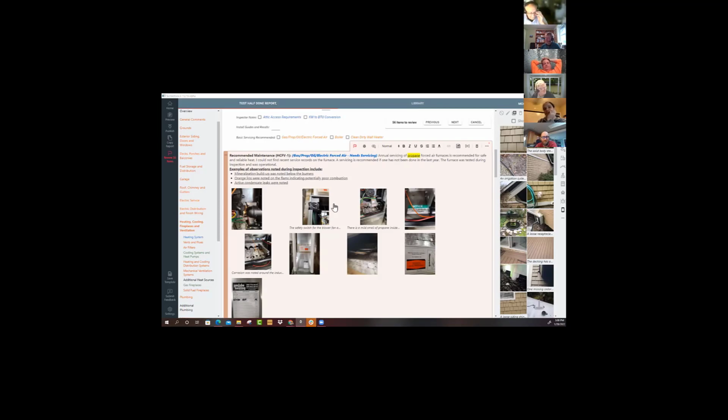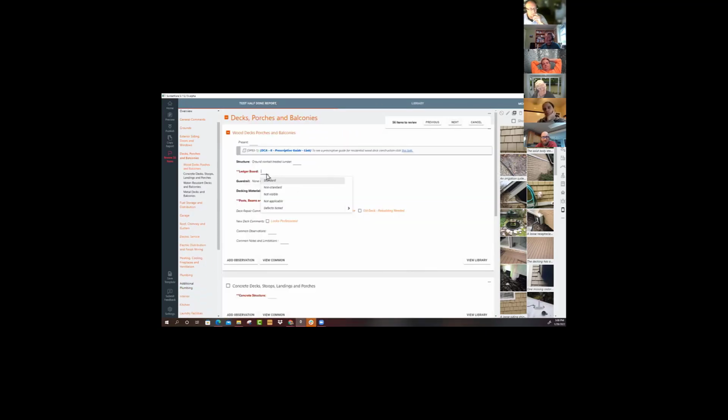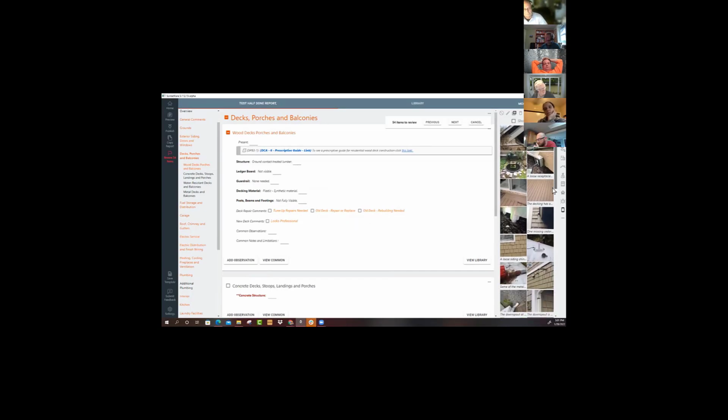Anyway, does the review make sense, guys? You just hit next and it's going to start bringing you through. The ledger board was actually not visible in this one, so it could be not visible. Post and beam was only not fully visible. And I think I had a comment here, right? So there was something on it.